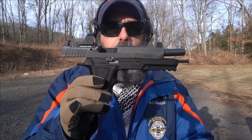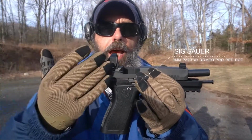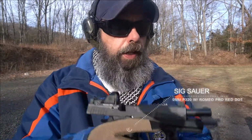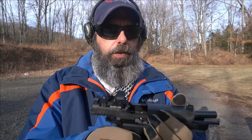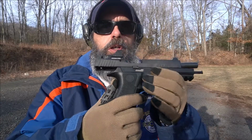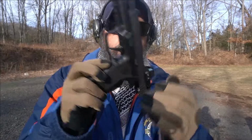And I'm talking about the P320. Now this one happens to have a Romeo Pro on it, and you've seen this in a previous video when I zeroed it, and yes, I still want one. It comes with night sights automatically, the Romeo Pro in this version, and this one has no manual safety that I have to manually operate.